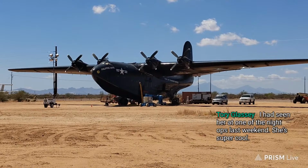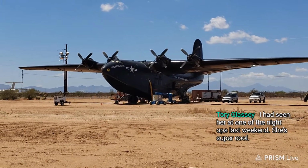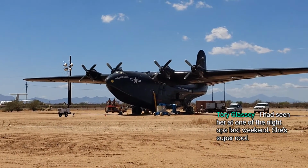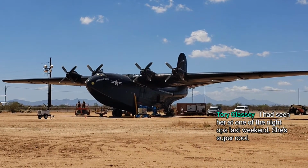Tori, I think I saw you over here. I was the one with the pistol grip in my hand. It looked like I had a gun with me, live streaming. I also took photographs too.